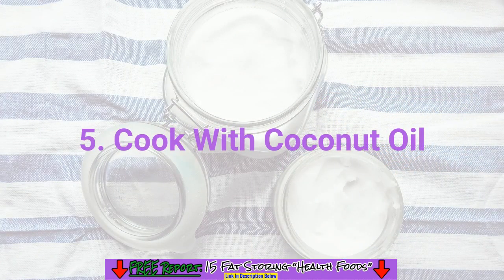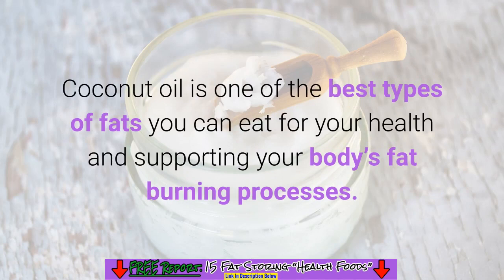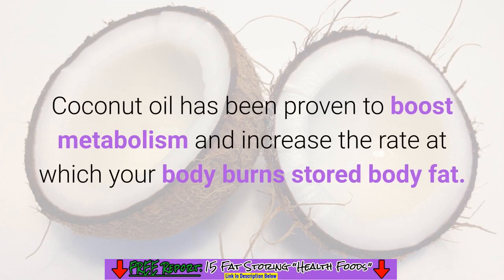5. Cook with coconut oil. Coconut oil is one of the best types of fats you can eat for your health and supporting your body's fat-burning processes. Coconut oil has been proven to boost metabolism and increase the rate at which your body burns stored body fat.